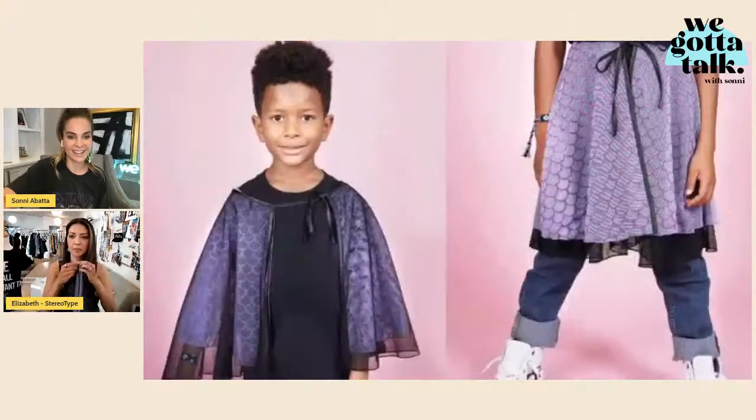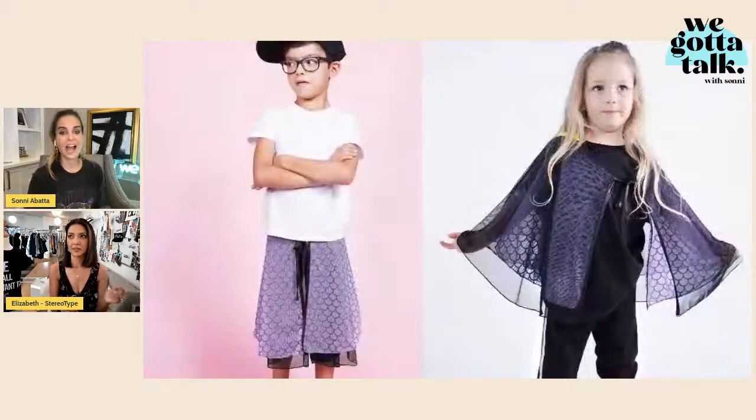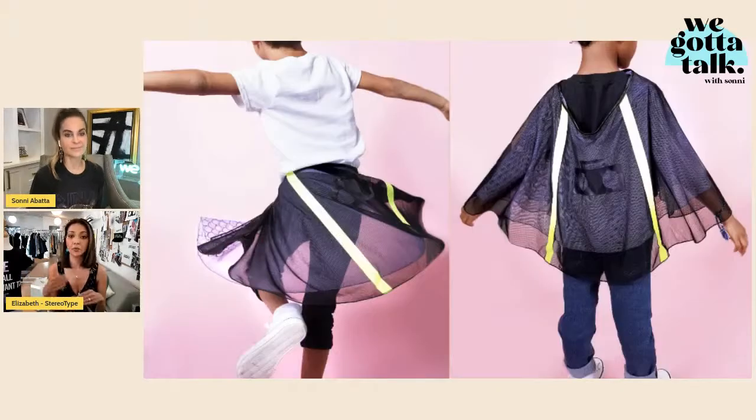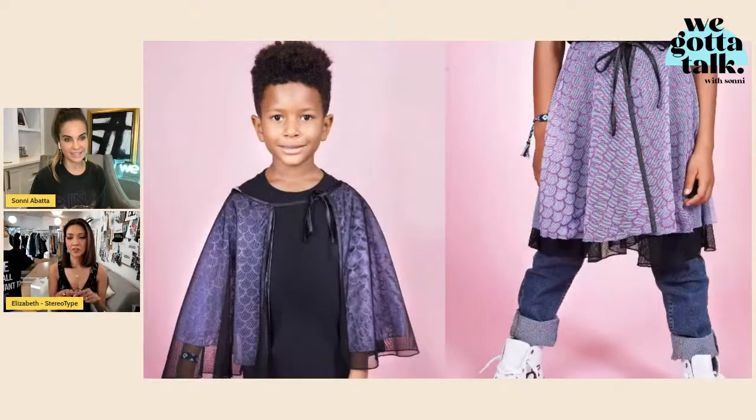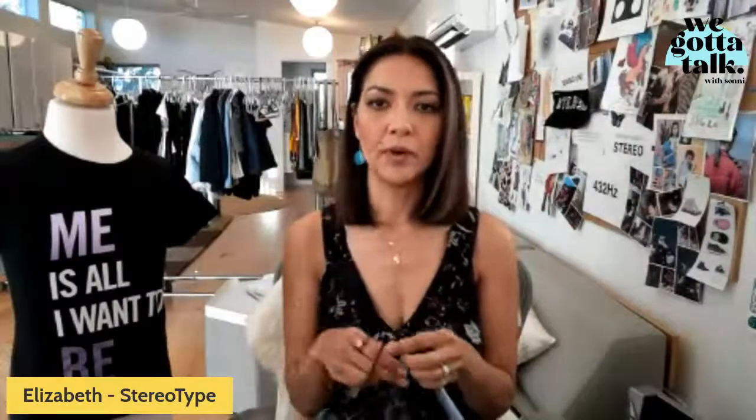It was inspired by my kids when I was going shopping with them for Halloween, and my daughter wanted to be Batman and my son wanted to be Elsa. And really just like, wow, there really should be an item that is a reflection of both. So you can wear it as a skirt, you can wear it as a superhero cape, and it's super versatile. It's an accessory, and it's so fun. As you see in these pictures, they really can be worn multiple ways.